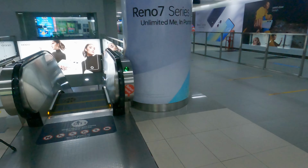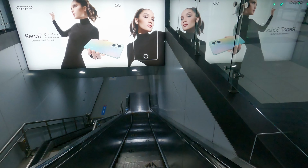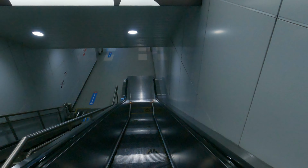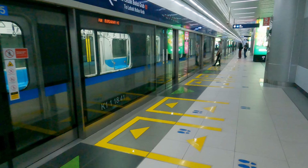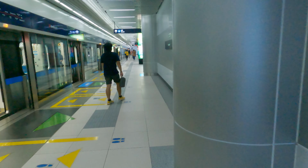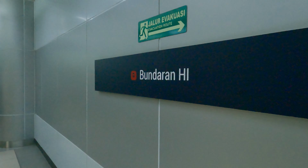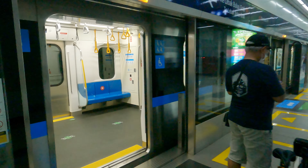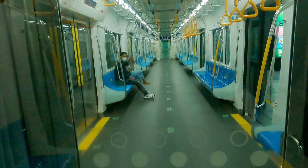And it worked. Let's go down and wait for the train. The station, we are already in there. Trains run every 10 minutes during normal hours and weekends, and every 5 minutes during rush hour. The train's arriving. It's quite a number of people. It's a Sunday morning, so local travel. We are at Bundaran HI station, the northernmost of the line currently. Let's hop in. Trains are wide.